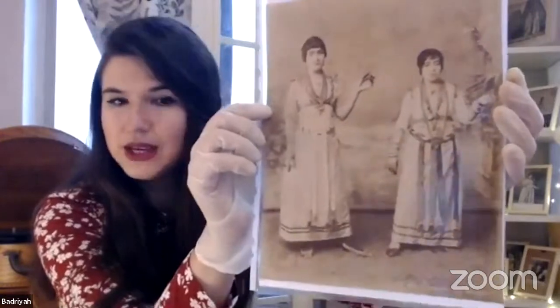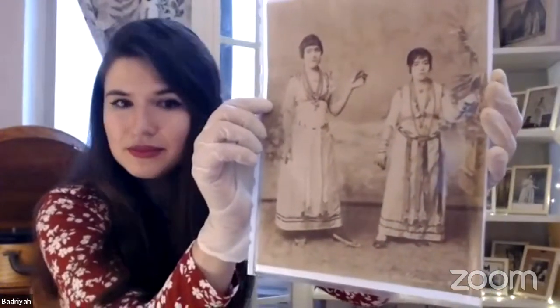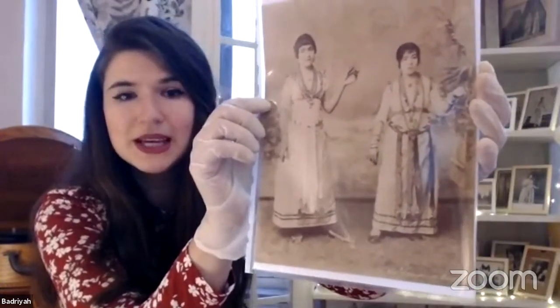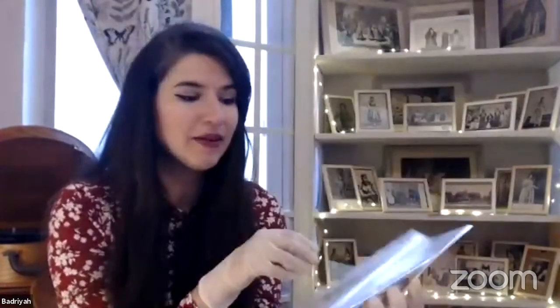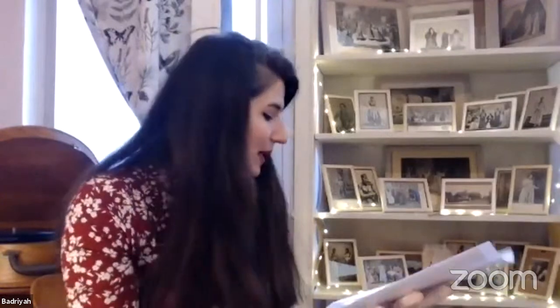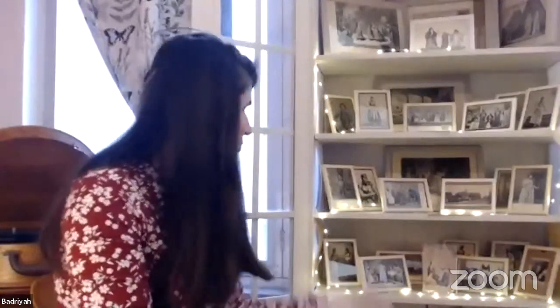But look at the costume. It's exactly the same as was used in Egypt. And I quickly searched about the Zangaki brothers, and they photographed mostly in Egypt. So it's possible that these dancers were Turkish, but performing in Egypt. And that wouldn't be an exception. There are plenty of other photographs like this one.